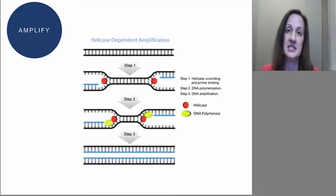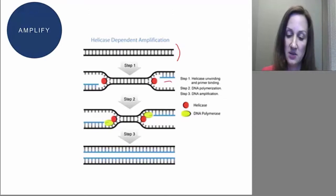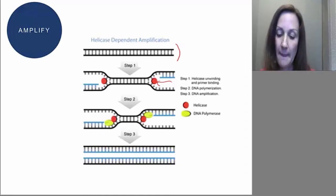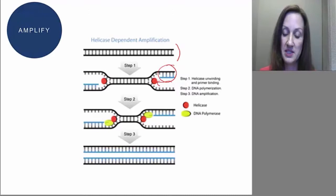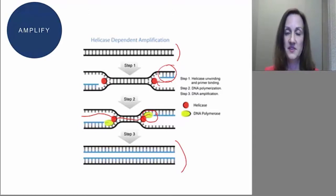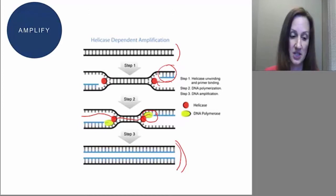One of those is helicase-dependent amplification. Helicase-dependent amplification is an amplification method that works a lot like PCR. You start with double-stranded DNA, and instead of using one enzyme, you use two. The helicase comes in and unwinds the double-stranded DNA. Once that happens, primers, just like in PCR, can anneal to the double-stranded DNA. The polymerase can then come in and march along and copy the DNA, creating two copies. If an elevated temperature is maintained, then the DNA copies itself just like in a PCR reaction.